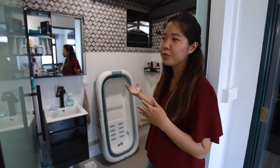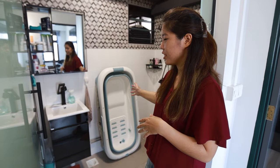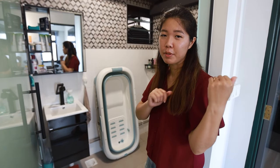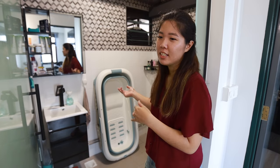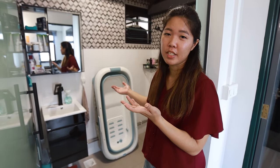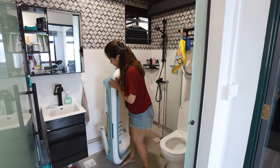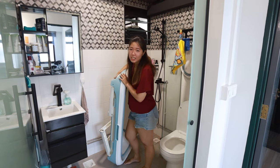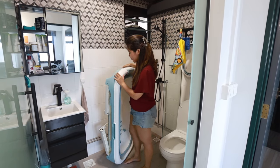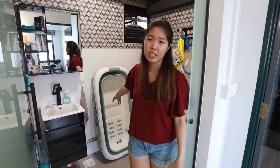toilet. Okay, so just a brief preview of our bathtub: we decided to get it because both our master bedroom and our common toilet have quite a bit of space, and to enjoy the comforts of a bathtub in our HDB, an affordable one was the best. It's actually not very thick, it's collapsible. So what more can you ask for? We usually leave it here, and when we want to use it, we just expand it and fill it up with water.